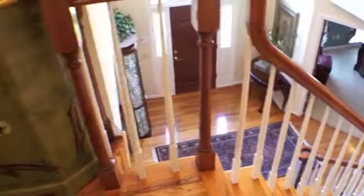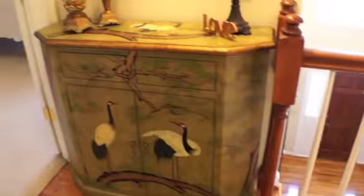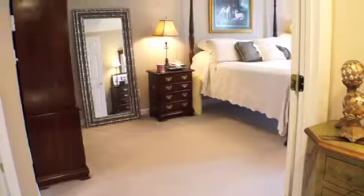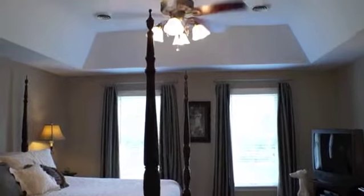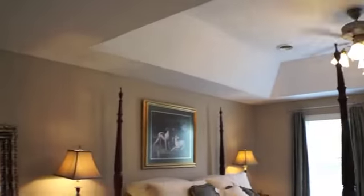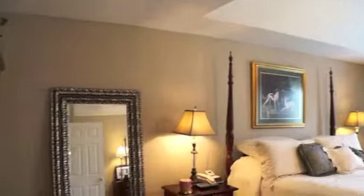As we ascend the staircase to the second level, we are instantly greeted by the spacious master bedroom. The homeowners will love the wall-to-wall carpeting, tray ceiling, and lots of natural light, as this will become a favorite place for you to retreat from a very busy day.